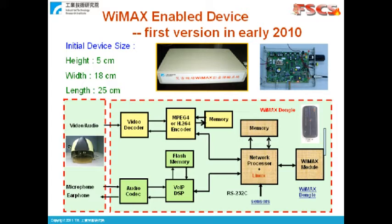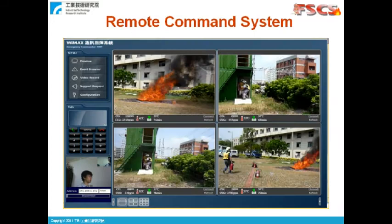The picture of the WiMAX-enabled device shown in this slide is the first generation, which is 5 cm by 18 cm by 25 cm. The device has been modified into a smaller size, which we will talk about later in this presentation. At the command center, there is a screen displaying all the real-time video and sensor information sent back by the firefighters. With this information, the commander, although far away, will be able to have an overview of the whole system and send commands to each individual firefighter for actions, whether it is to go to somebody's rescue or to avoid dangerous areas.